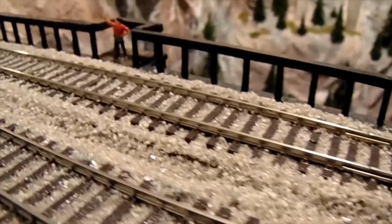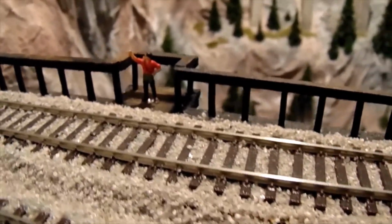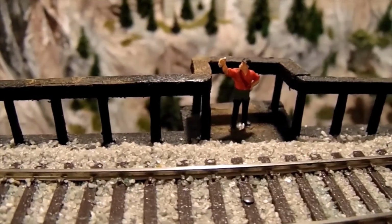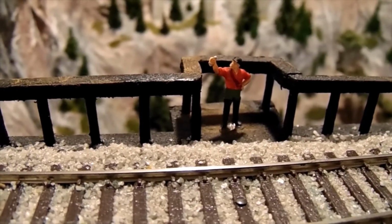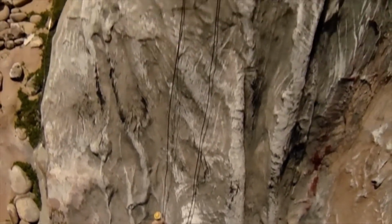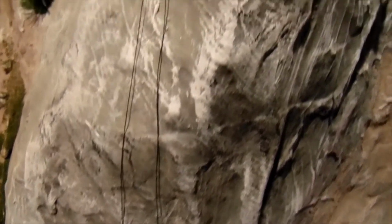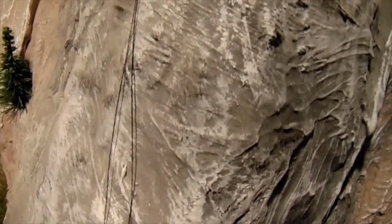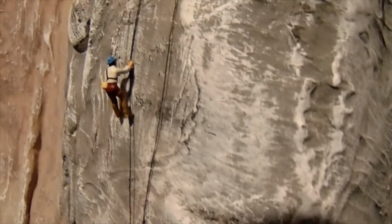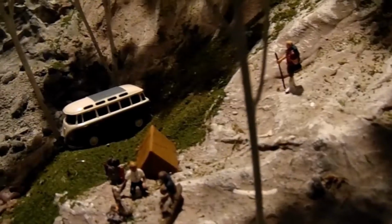I want to be this guy. I want to stand out on this bridge when a train goes by. I think that'd be kind of fun and scary at the same time. He's giving them the high sign, it looks like. Now these guys are climbing the mountain. Looks like they need hard hats on though, some kind of climbing hat instead of fedoras.